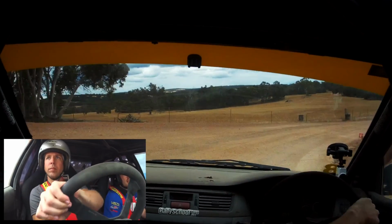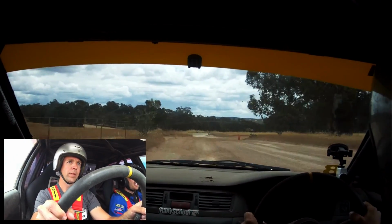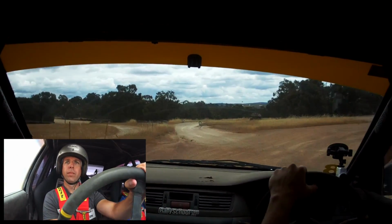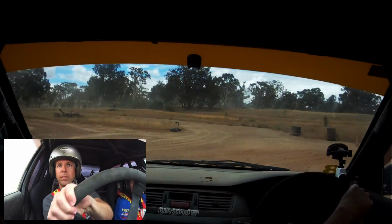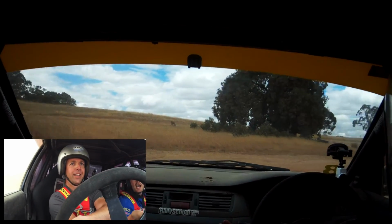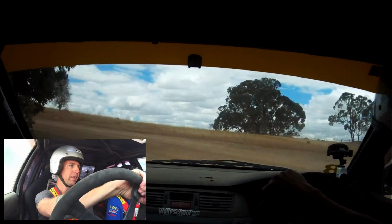Pump wide, that's it. There you go. Again, it sounds a bit early, and you're turning in a little bit too early. But that's good. Turning it in, power, power, power, braking in. It's a hard one to get, but you're getting there. You've got the technique, so it's just getting used to it.